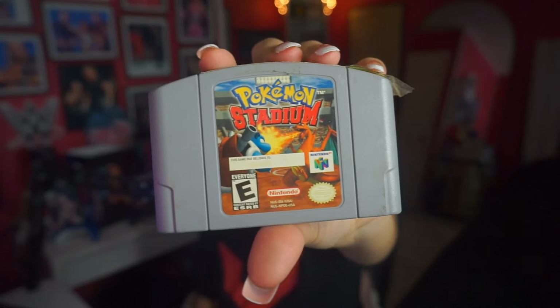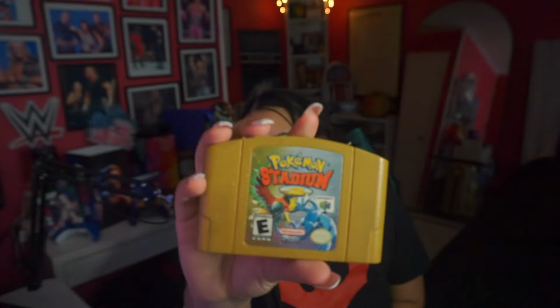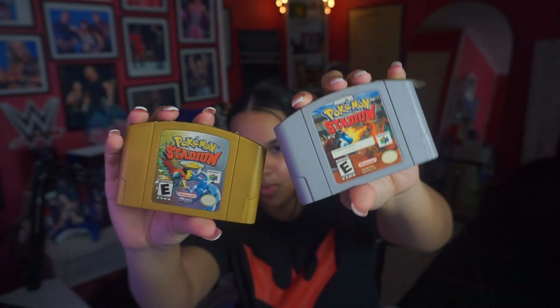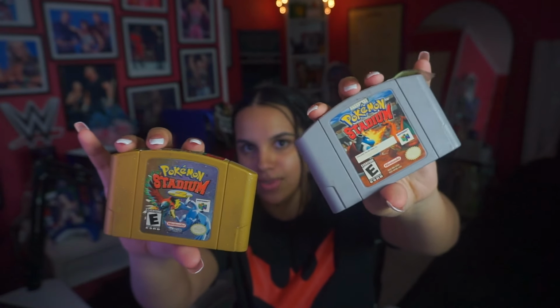The nostalgia is about to be real, okay? Because I'm about to hit you guys with two bangers. Hitting you guys with Pokemon Stadium 1 in my collection, and then Pokemon Stadium 2. So I love both of these, Pokemon Stadium 1 and 2. Have to have it in the collection. Wouldn't be a retro gamer without it.